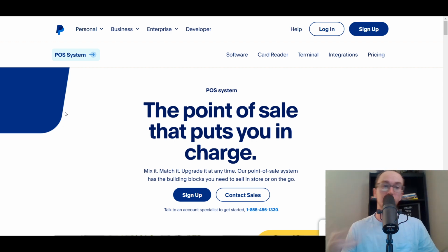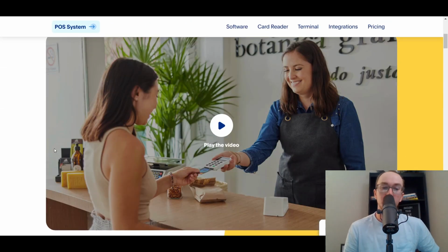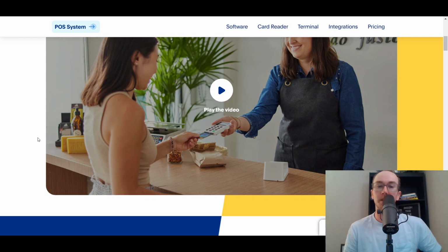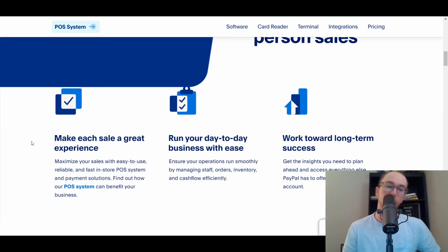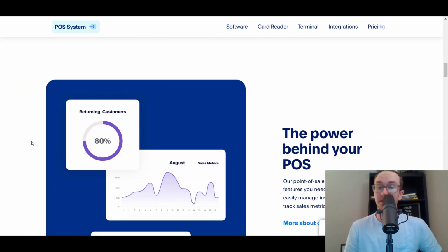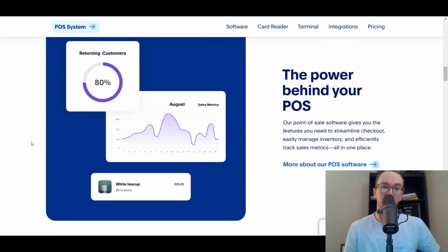Alternatively, you could also do a POS system. They do have a POS system through their Zettle program, so you can do PayPal point of sale if you want to process payments that way. PayPal is a great option, maybe if you're a little bit of a lower volume business. It just depends on the size and scale of your business and what your needs are.